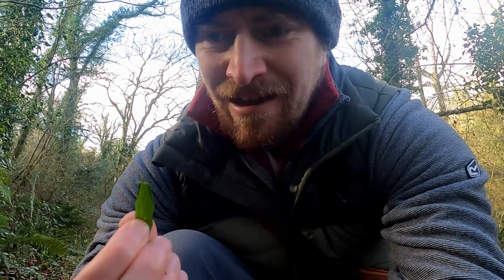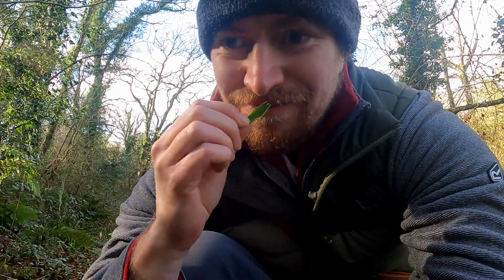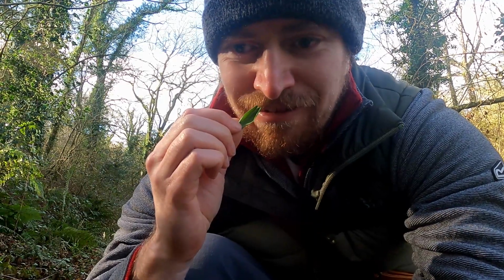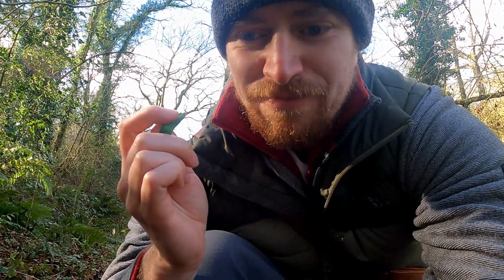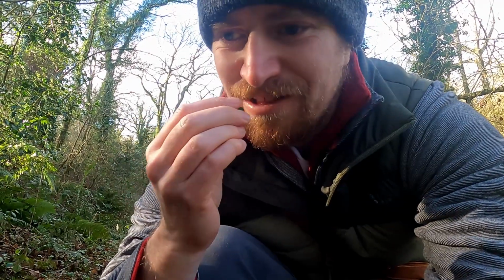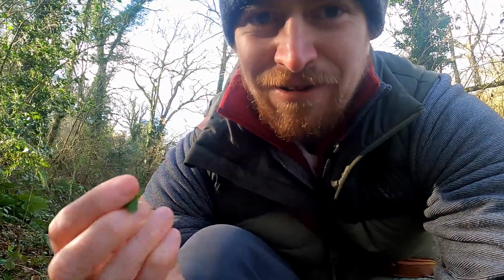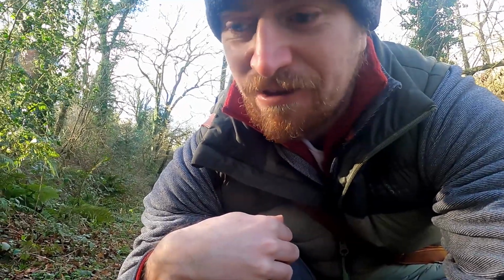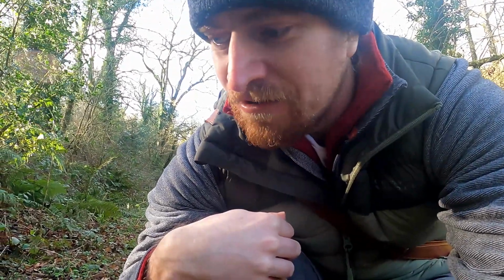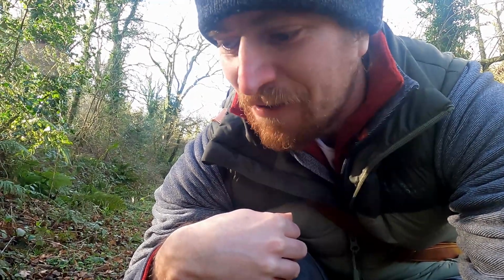That is amazing, and this whole woods in about a month or so is going to be full of this smell, and it's a smell that I haven't had since it was all decaying in kind of May, June time last year. Oh, it's lovely to smell it again, and to taste it again too. So I'm going to be keeping an eye out for this, and probably eating quite a lot of it over the coming months.